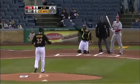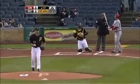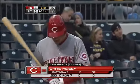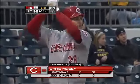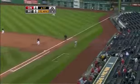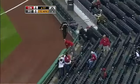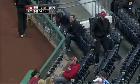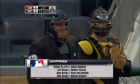And we're underway. Ball one. Chris Heisey out of Mechanicsburg, Pennsylvania. 17th round draft choice, 2006, signed by Jeff Brookens from Mechanicsburg, PA. Ball, foul off to the right. Kind of your neighborhood, isn't it? Indeed. Chris Heisey, who made his major league debut this past week.